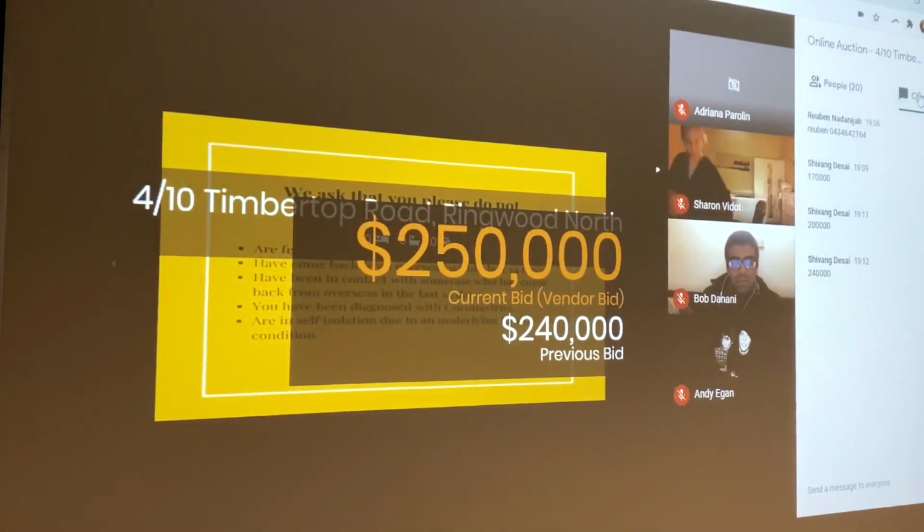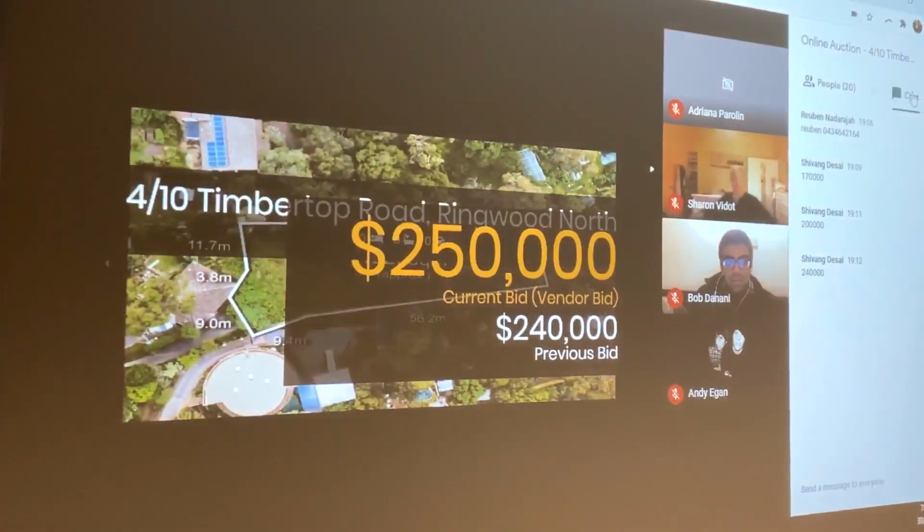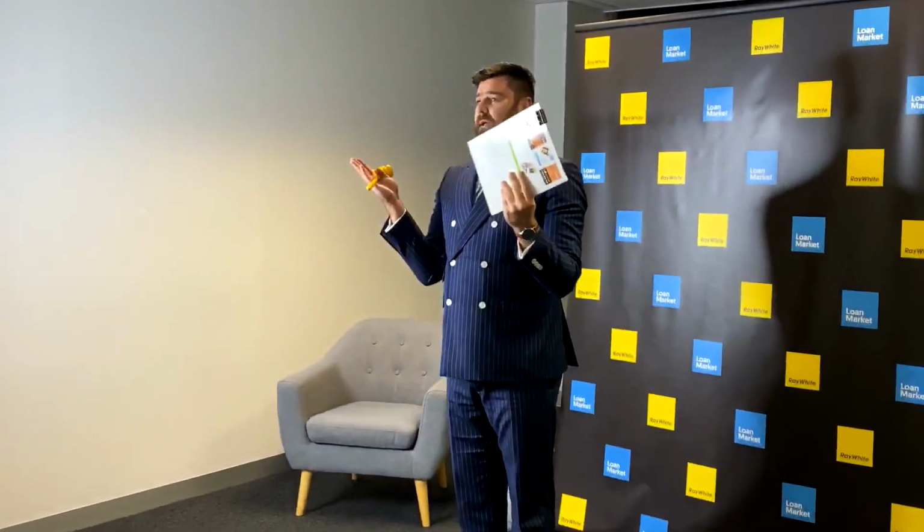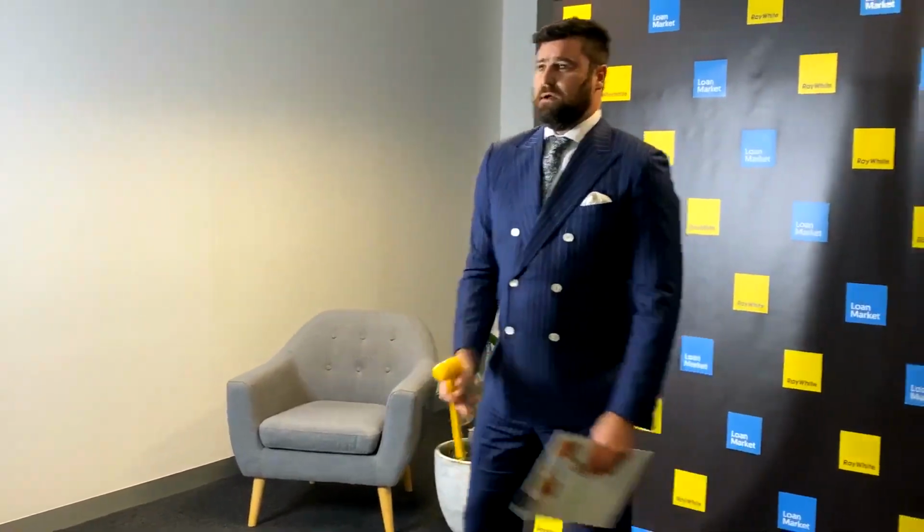You've been very good. It's been a good strategy so far. But unfortunately, there's no second prize with land auctions. Close enough is not good enough when it comes to buying real estate. Where do we go, Shebang? What do we want to do? 255 or 260 I suggest. 250 I have. Plenty of people sitting on the meeting.